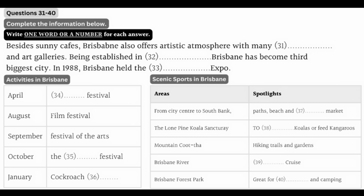Brisbane also hosts a wide range of events year-round. In April, everyone can enjoy a few laughs at the Comedy Festival, and movie lovers will enjoy a film festival that takes place every August. For 2 weeks in September, there is an outdoor festival of the arts. In October, a music festival draws a large crowd. And in January, you can see Brisbane's most bizarre event. You may be surprised to hear that. The annual cockroach races. That's right, people really do train and race cockroaches.